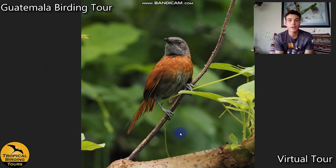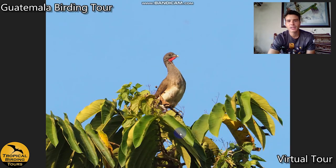Rufous-breasted spinetail, another regional endemic bird of the foothills and the lowlands of northern Central America. Skulky little guy. White-bellied chachalaca. This is a big endemic. It's only along the Pacific slope, lowlands and foothills, but mostly lowlands of northern Central America. White-bellied chachalaca.